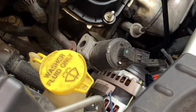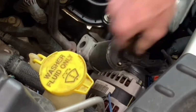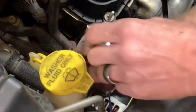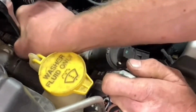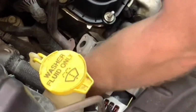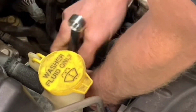I can't. My attempt's going to be to take this alternator bolt off right here in the top. It's a 15 millimeter, and see if I can rock the alternator down just a little bit and sneak it out of there. At least I think it's a 15. Yeah, it is. See if we get lucky. If not, we're just going to have to unbolt the alternator, and that's all there is to it.